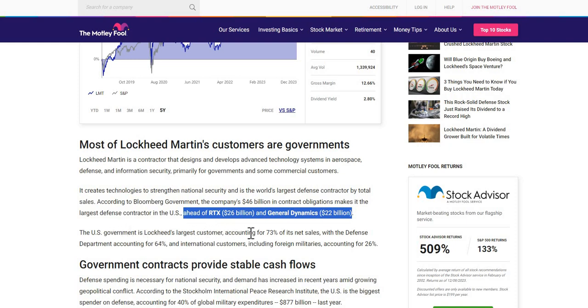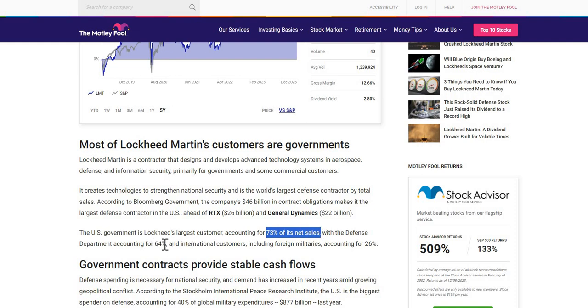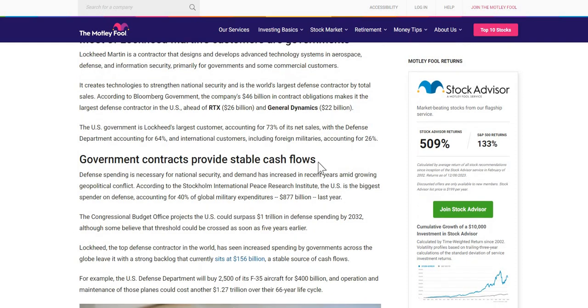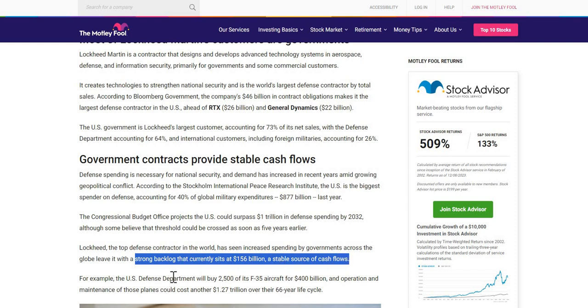And as we mentioned, the US government is their largest customer, around 73% of their net sales, and the Defense Department around 64%. Foreign military sits at around 26%. Where the government are one of their biggest customers, you would expect stable cash flows going forwards, which personally I don't see changing for the long term or foreseeable future. One thing also to note is that they do have quite a strong backlog, sitting right now at around 156 billion. So I don't believe you could argue that they will run dry in terms of customers or government contracts.